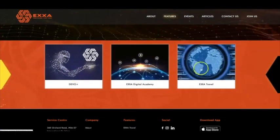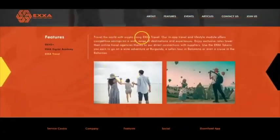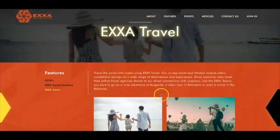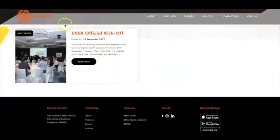So with that being said, EXXA travel, I don't know what that is. So it says here, travel the world with crypto using EXXA travel. Okay, so of course this is going to be later on, if they do develop this thing. Okay, guys, it's nothing that you can do now. So a lot of these things is all about waiting for them to take action and see what happens.